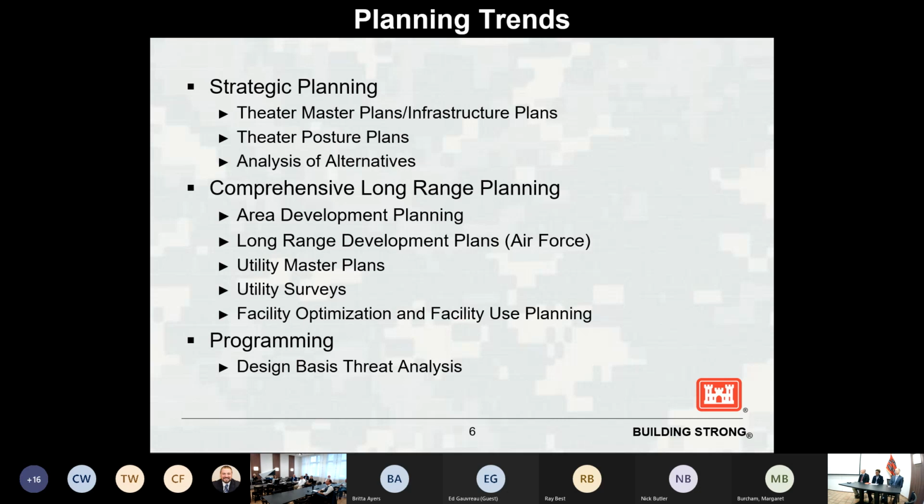Then there's facility optimization and facility use planning, better using the facilities that they currently have. We all know some of the restrictions and limitations with the MILCON programming and the funding that they have for SRM. So we're looking at ways to better utilize the facilities that they currently have and what improvements we can make before moving into that next step of going into MILCON.